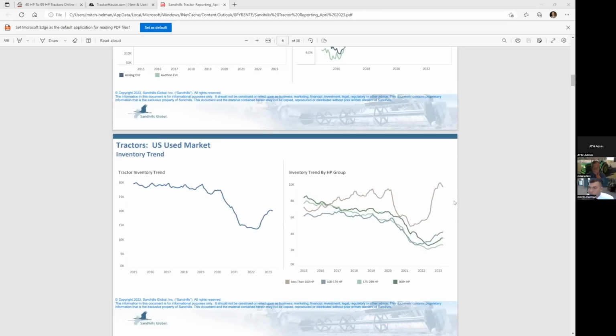In your case, looking at the less than 100 horsepower tractors, this chart to the right really shows you the inventory levels of what has happened there. The smaller tractors are easier to produce, there's not as much that goes into them as the big guys. That is what the manufacturers as a whole were able to get caught up on first. And you can see where inventory levels basically have shot up since March of '22. New deliveries were coming in, which was producing a lot of used inventory.